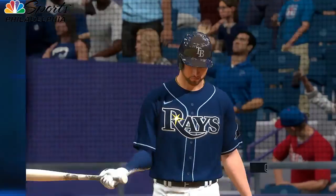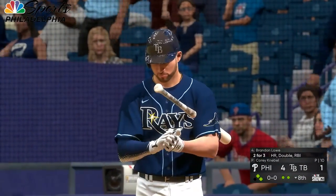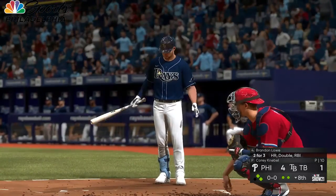Well, you know what, Gio? This pitcher has kind of worked around trouble the entire time so far. Another inning brewing right here. Let's see if they can get a big hit right here, and bust through in this one.